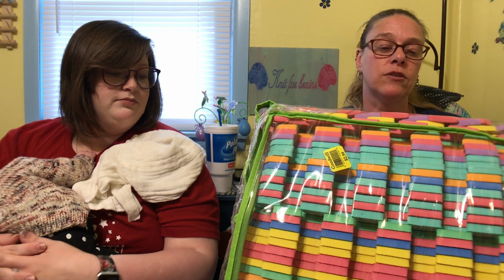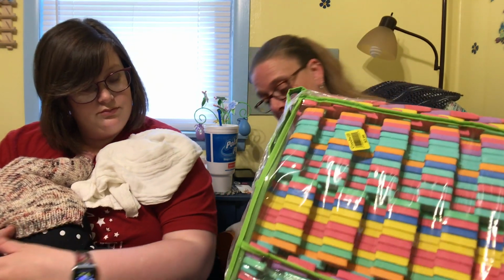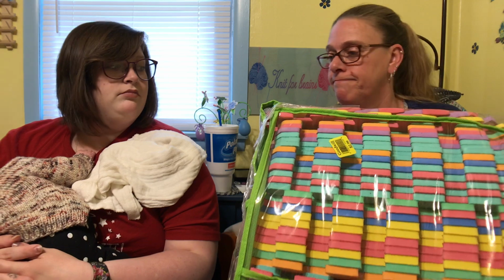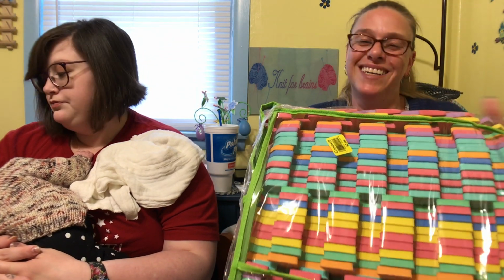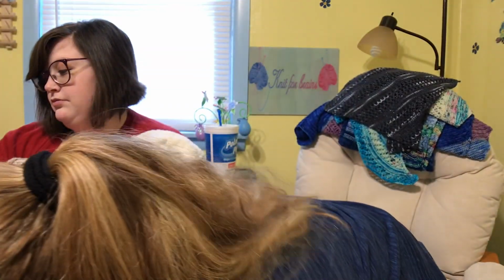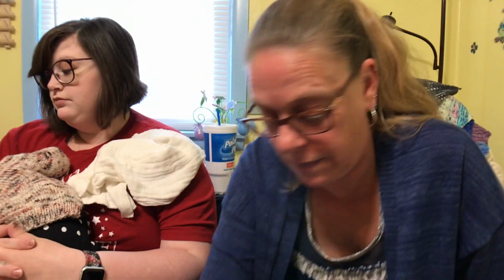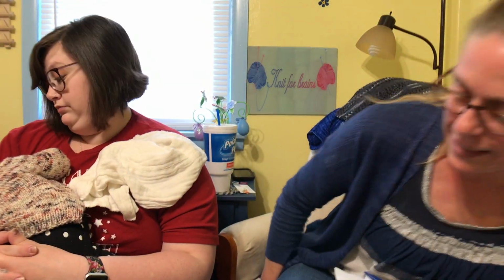Not quite sure, I'm going to have to figure out a place to put them. Right now it's a good footstool. Yeah, Alicia's been using it as a footstool. So I will put the footstool back. And that is all I have got. Sorry if I just jostled the camera. What am I sitting at?